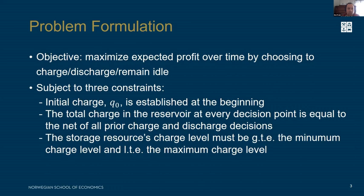The first is simply that you have an initial charge. You have a certain amount you can start with. The total charge in the reservoir of the storage resource, and by the way, we say storage resource, not batteries, just so we can be more general, is equal to the net of all prior charge and discharge decisions. So the amount that you have is constantly being kept count. And the storage resource's charge level needs to be greater than or equal to the minimum charge level and less than or equal to the maximum charge level. Pretty standard assumptions.